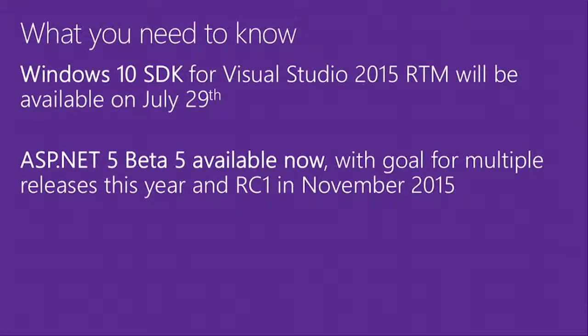So we do have two things that I want to call out as part of this release. The first thing is Windows tooling. This has come up a lot. The Windows 10 tooling won't be out till next week. So you can install RTM on Windows 10 today.